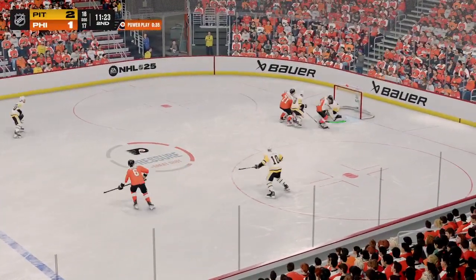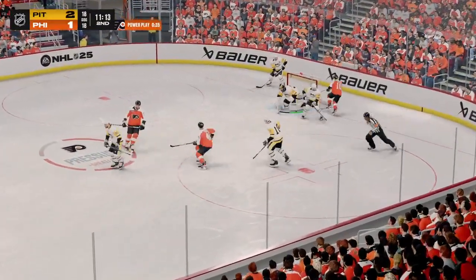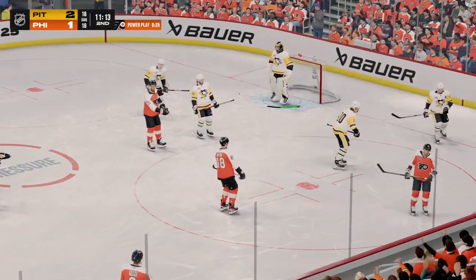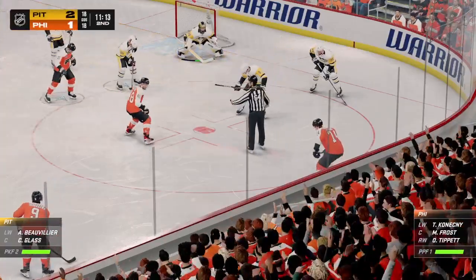Quick shot! Didn't get all of it, but just got enough of it with the trapper. Jari's made himself look huge on that last save. I mean, anytime the puck is in a quality scoring area like the slot, you got to get square to the shooter. Glass gets set for the faceoff here as they will continue to play shorthanded.